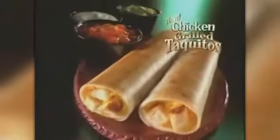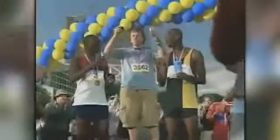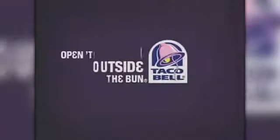Taco Bell's new chicken grilled taquitos. Grilled all white meat chicken and melted cheese. Hand rolled and grilled to go with your choice of dip. For grilled all white meat chicken on the go, think outside the bun.